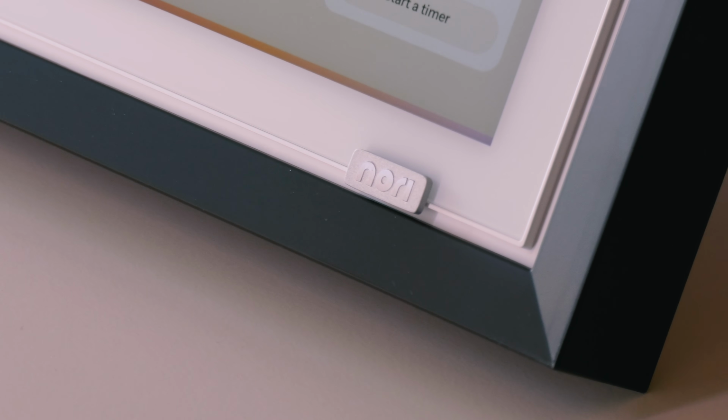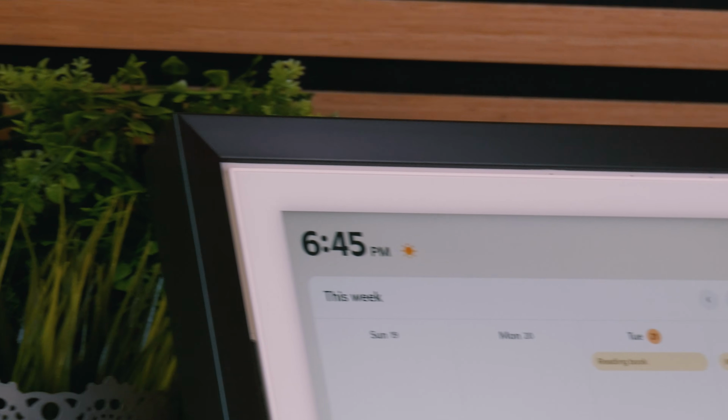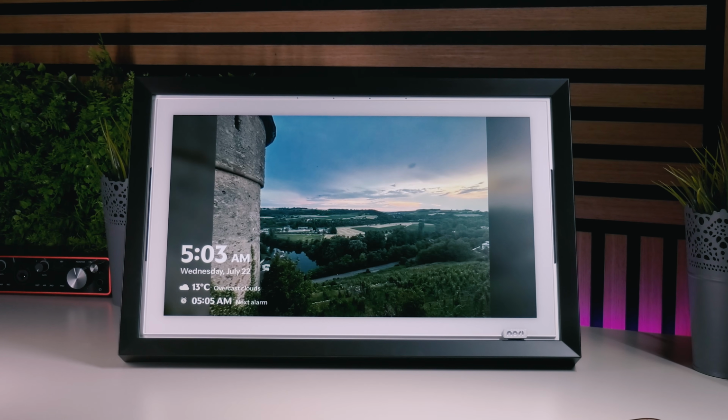The design fits that idea too. The hub looks more like a digital photo frame than a regular tablet. You can swap the frame to match your space, and when it is idle, it can show family photos.